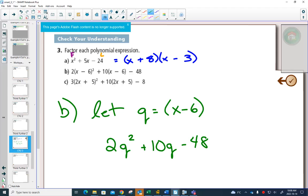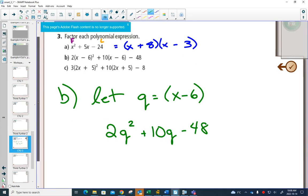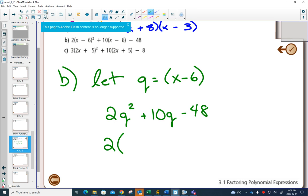Now, before you jump into factoring like we did in the first one, always look at your equation to see if there's anything in common in all the terms. So we have 3 terms. Is there a number that could divide all 3 of them? It's a 2. So the first thing in factoring this one is you will take out that 2, taking a 2 out of the first one, dividing this one by 2 would give me 5q.